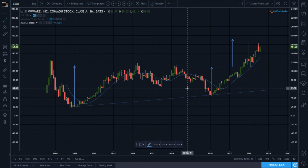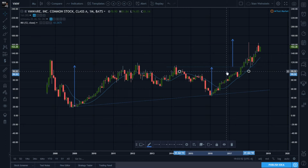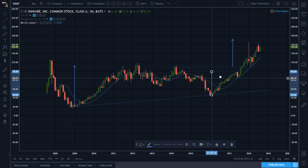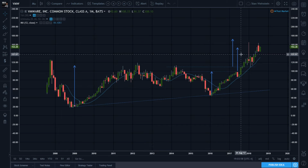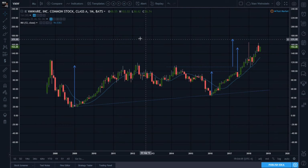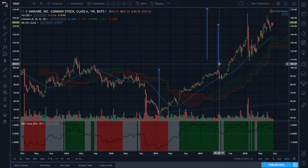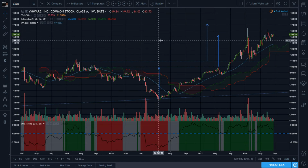I think even before, I might have had another pattern right here, breaking out, and that target would have been reached already. But the main thing is this uptrend. So let's zoom in on the weekly and see what's been happening with Stan.